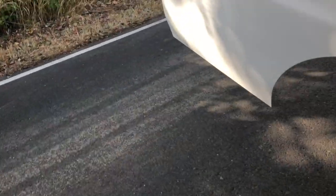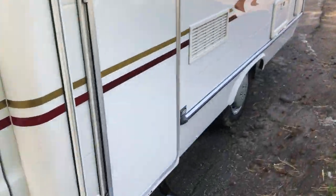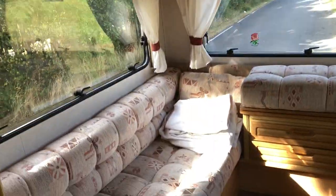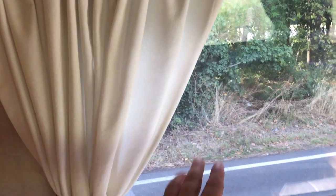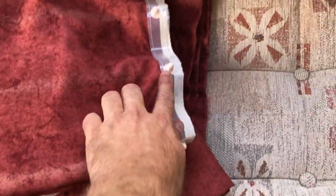Wait till you see it inside. It just gets better and better. Absolutely delightful. Last owners didn't like the red curtains, so they've changed for a nice light white curtain set. You've also got another set and the original curtains with the original fixings. This really is special. Bone dry, no previous leaks or repairs.